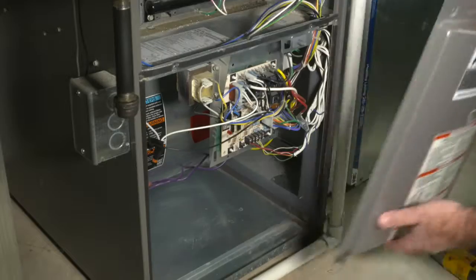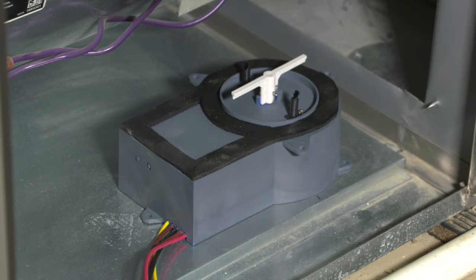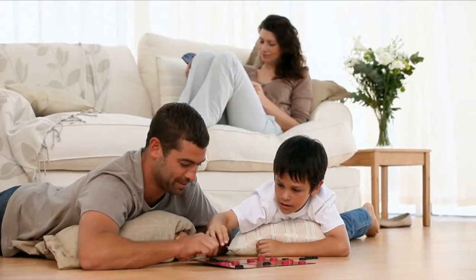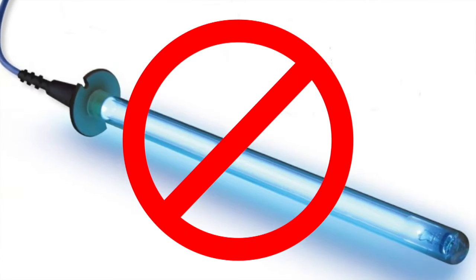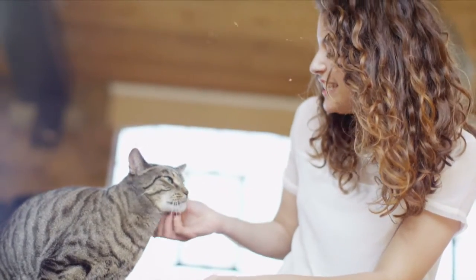iWave delivers cleaner, healthier air for you and your family to enjoy. iWave installs in your air conditioning or heating ventilation system, safely treating the air throughout the home. Unlike other technologies, iWave produces no ozone or harmful byproducts and requires no bulbs or replacement parts. iWave kills mold, mildew, and viruses, and it reduces allergens, odors, smoke, static electricity, and dust particles in the air.